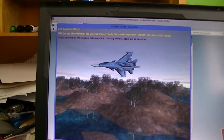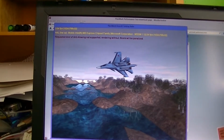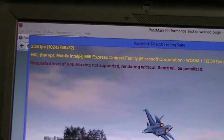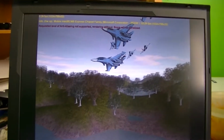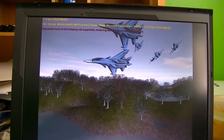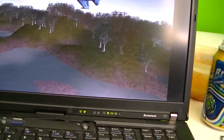Anyway. Yeah, this is not a gaming laptop at all. It can't even get the required level of anti-aliasing correct, so it's not going to do well. Holy crap! Yeah, this is the full-on part of it, which is even slower. It's not a very 3D heavy CPU, to be perfectly honest with you.